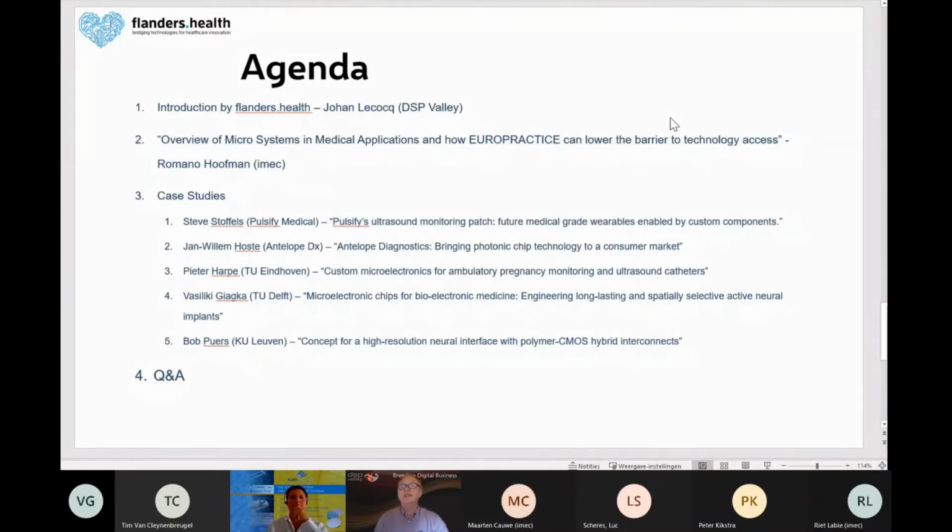Then I'm coming to the agenda of today. My few words were an introduction to, I hope and believe, much more interesting presentations that will follow. We will start with an overview of microsystems and medical applications, and how Europractice can help lower the barrier to technology access, by Romano Hoofman, who is program director in imec, but I think he will give this presentation mainly in his role as general manager of Europractice. After that, we will listen to five very interesting case studies, which will be introduced after the presentation of Romano. Romano, I propose that you take the floor now.